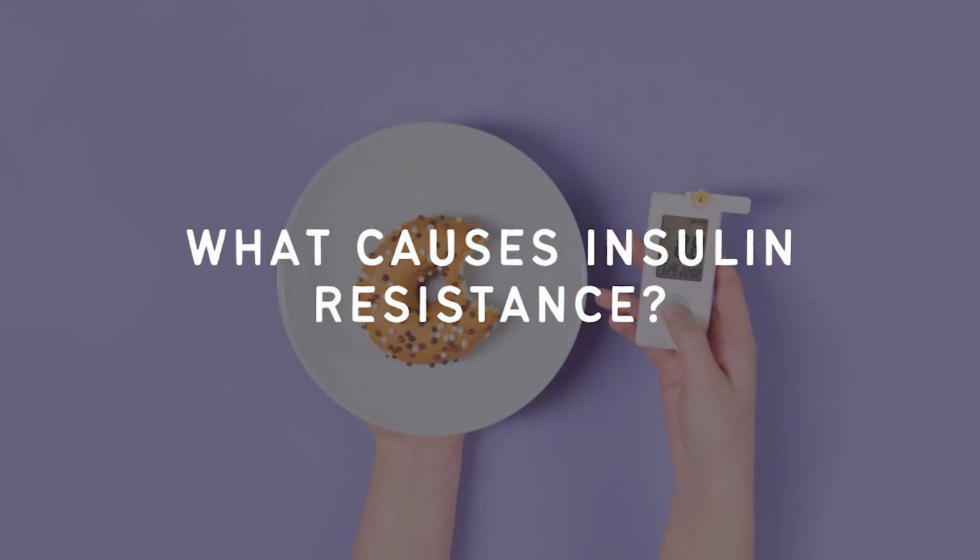And I like referring to it as insulin resistance or insulin resistance syndrome better than metabolic syndrome because metabolic syndrome is extremely vague. It doesn't actually tell us the root cause of the problem. Whereas when we refer to it as insulin resistance, we can see that the main cause is our cells resisting insulin. What causes insulin resistance?